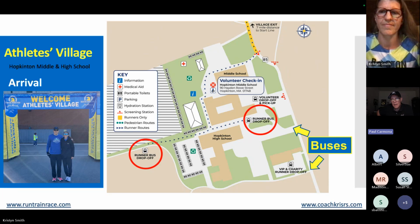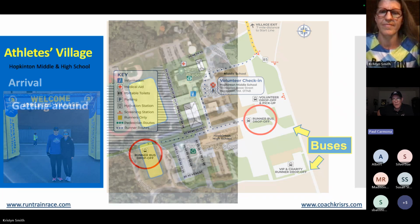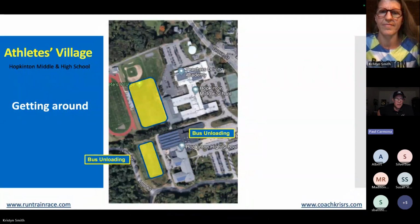The important issue here is that depending on where you're dropped off, you're either going to walk towards the two schools past the porta potties, or between the two schools towards the two fields. And there's a choke point that's created by this right there. You've got runners coming off the buses from the east side of the road, that's the east side of the schools, and runners unloading on the west side of the road, and they're walking along, and there's a big choke point.